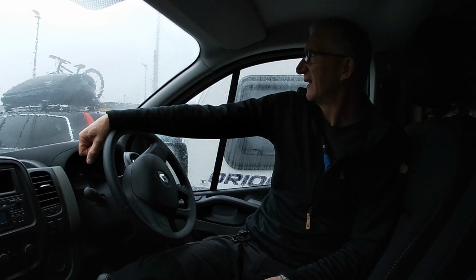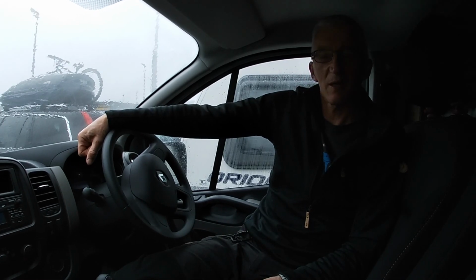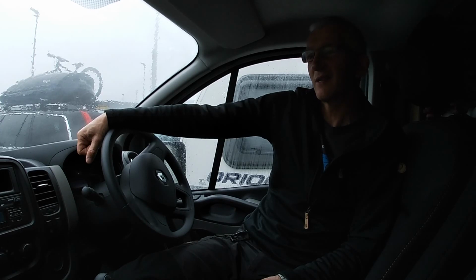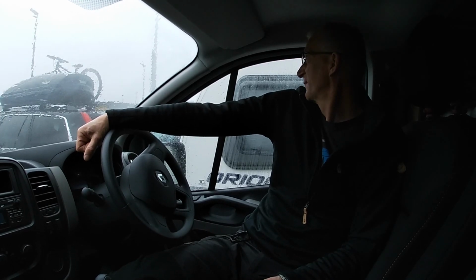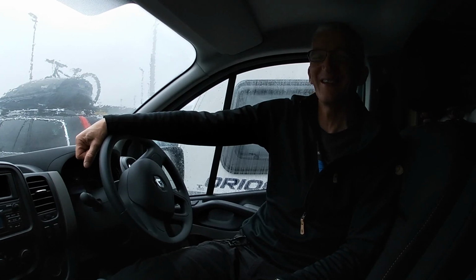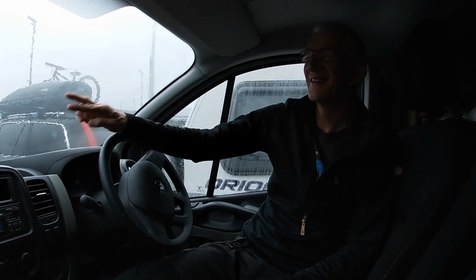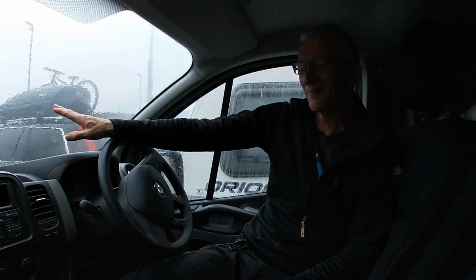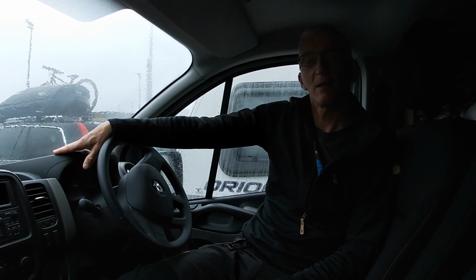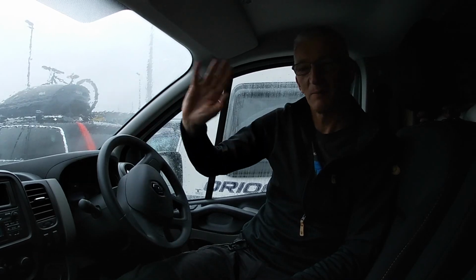So it's goodbye to the Outer Hebrides and hello to the Inner Hebrides. Hopefully goodbye to the rain and hello to the sunshine. Let's keep our fingers crossed on that one. So I'm going to get on this boat and I'll get back to you soon. Bye for now.